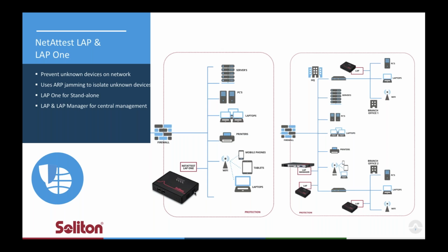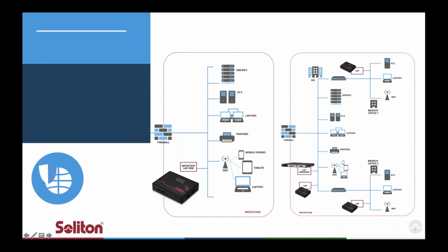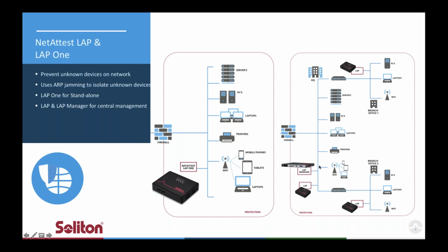Now, if you have a bigger network, there's also a bigger brother to this called just the Lab, which can be controlled by a central lab manager. And so you can have labs distributed out through all your networks within your organization and be able to know what gets onto the network and what doesn't. And one of the things about this is that instead of with the Labone, where you are managing each unit individually, with this, you can manage everything centrally, so you can manage all the units you have around your network from one point.